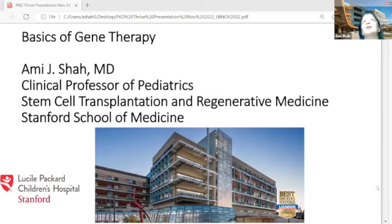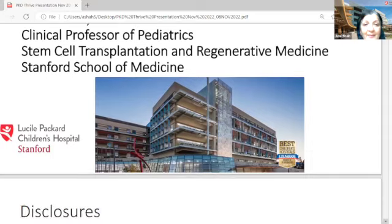What I thought I'd do is separate this talk about gene therapy into two sections. The first is the basic aspects of gene therapy. And the second is to really think about what the Rocket gene therapy for PKD looks like. And I hope that you'll have questions at the end.